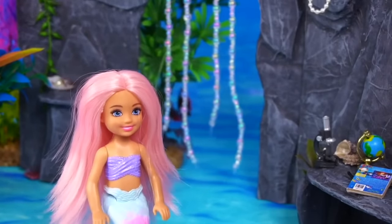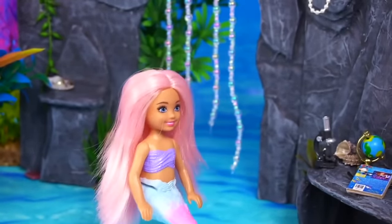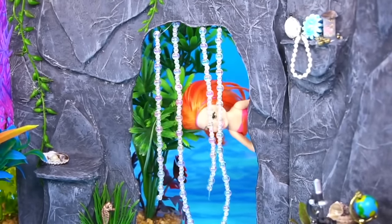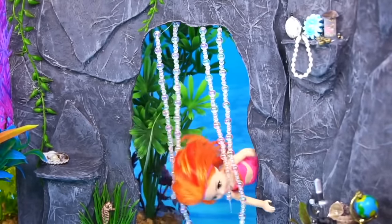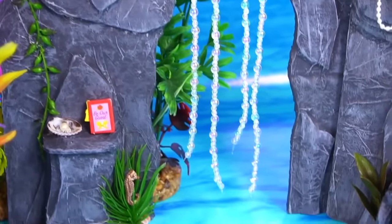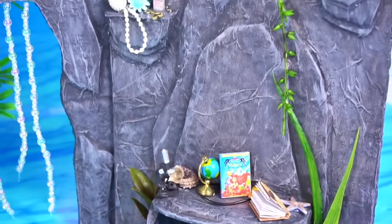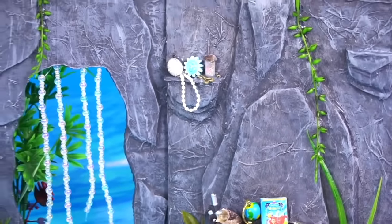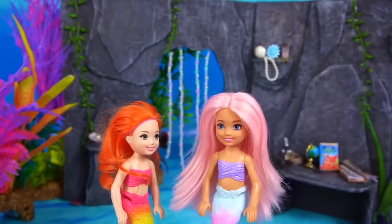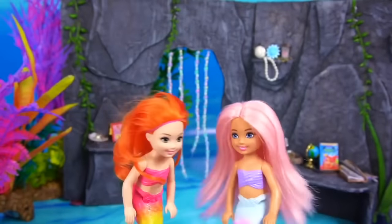Rainbow, welcome to my secret cave of treasures. Rainbow, I'm scared to come inside. Oh, come on. Whoa! Pearl, this place is amazing! I know, it's my own little cave of treasures. I've only been collecting treasures for a little while. Just wait till I fill this place up.